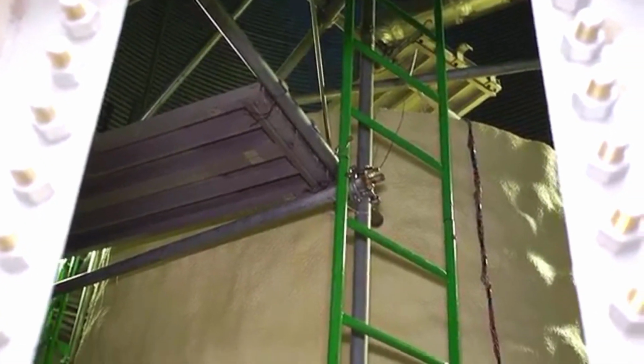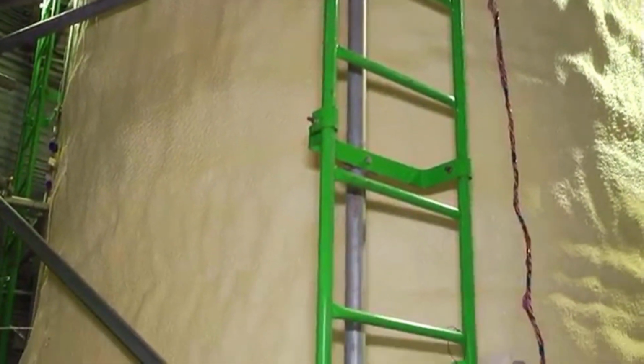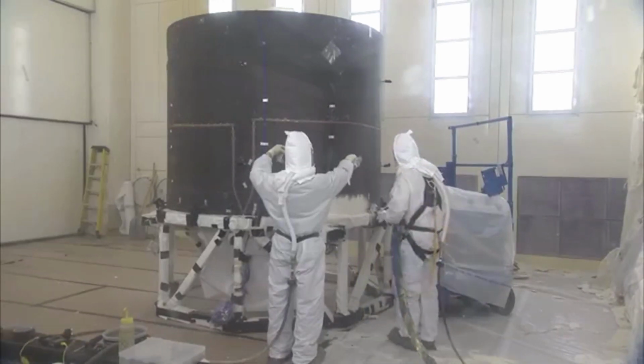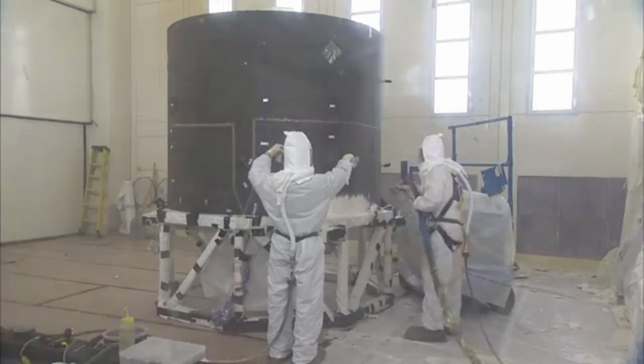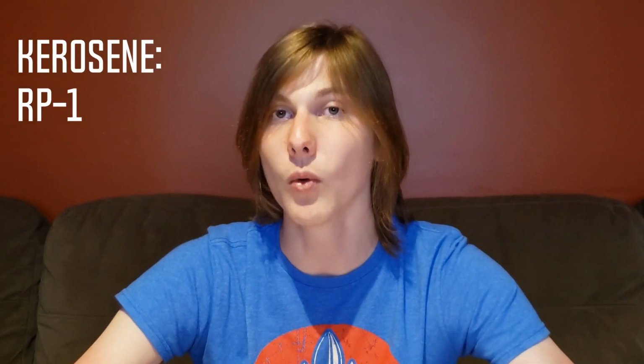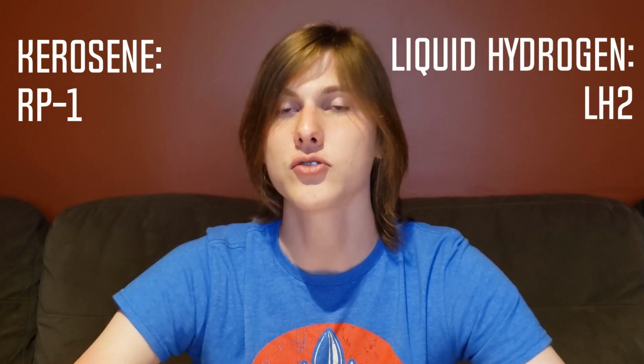Cryogenic, or cryo propellants, can be immensely powerful, but they have one major flaw. They have to be held at extremely low temperatures. They cannot be kept in a liquid state indefinitely, because you can only cool them down for so long. The cryogenic oxidizer is almost always liquid oxygen, or LOX for short, which needs to be kept at least negative 183 degrees Celsius at all times. Two of the most common fuels to be combined with LOX are a special rocket grade of kerosene known as RP1, which is actually a liquid at room temperature, and liquid hydrogen, or LH2.